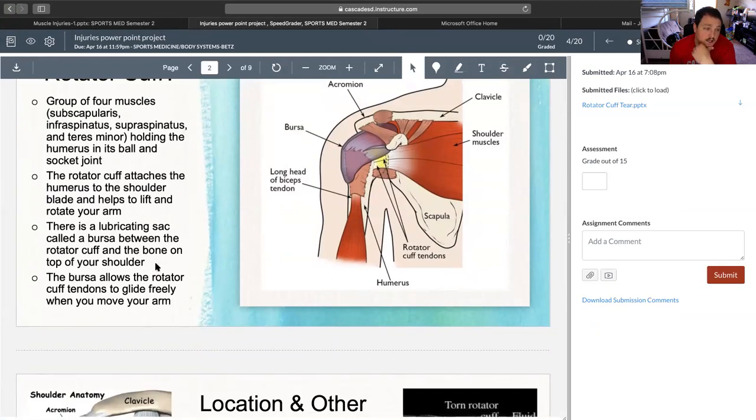There's a lubricating sac called the bursa between the rotator cuff and the bone at the top of your shoulder. We've talked a little bit about bursas in this class. That bursa helps to reduce friction and tension, kind of functions similar to the labrum. The bursa allows the rotator cuff tendon to glide freely. Okay, good.